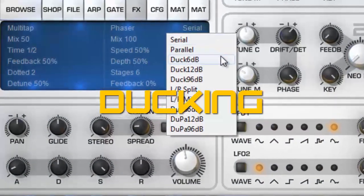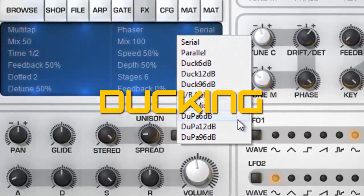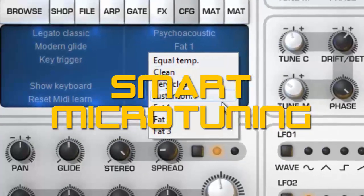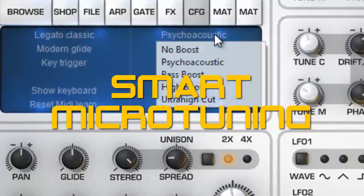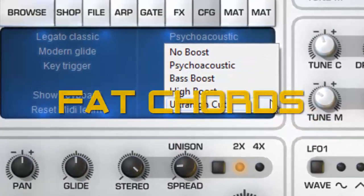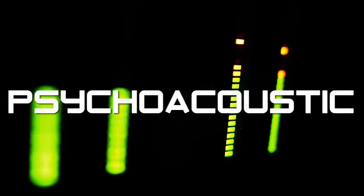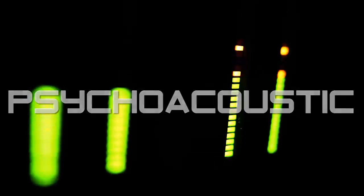The innovative ducking mode makes your mix sound more transparent and fat. Nemesis offers smart micro-tuning, exclusive to Nemesis, which makes chords sound both fatter and more transparent at the same time. It also offers optional punch and psychoacoustic features to add a little kick to your sound.